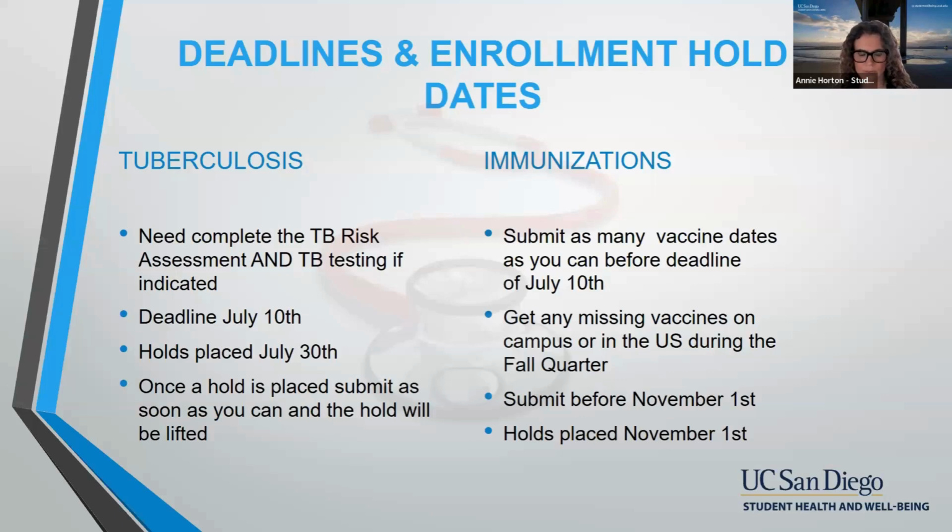The difference with it is that if you have UC SHIP, everything is covered. If you have RAFT, some things are covered, but not the vaccines themselves, although there are many retail pharmacies where you can obtain vaccines easily, but blood testing and quantiferon testing is available to you as a RAFT student free of charge. And then if you opt out completely of any of those options, then you would pay out of pocket if you choose to have them here on campus, but again, there are retail pharmacies very close that run most insurances, so that is another option for you.